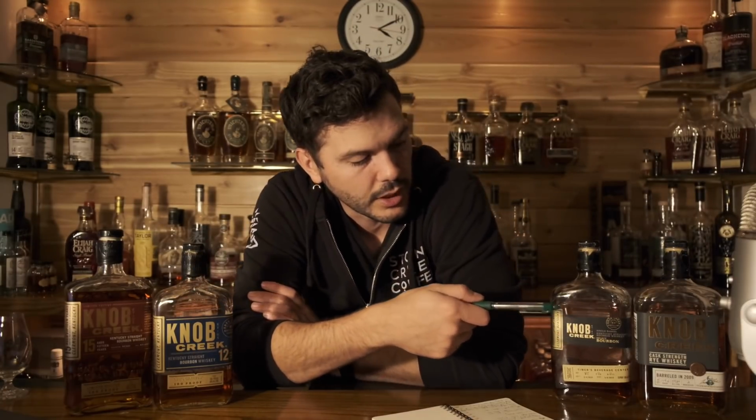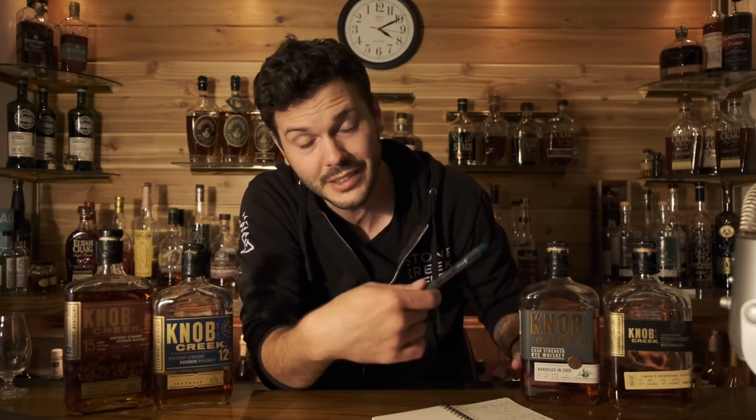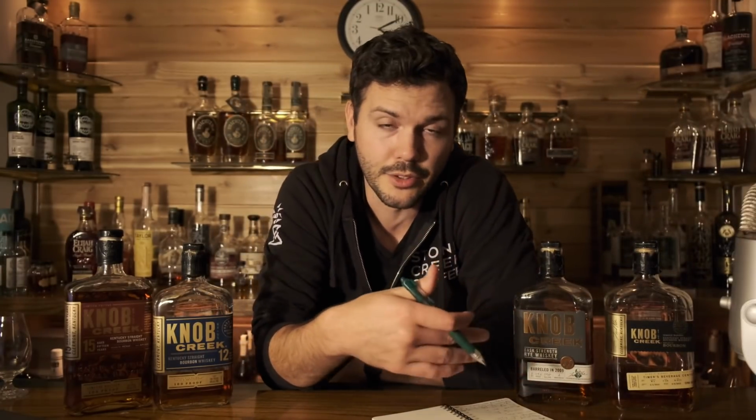Moving on from 2010, two years later, we see the next brand line extension with the Knob Creek Rye. Not this one, I just talked about that. This one. Not this one, actually. It's different than this. This is the Knob Creek Cask Strength Rye, which dropped in 2018. But the original, 2012, was not cask strength. It's 100 proof, and it's non-age stated.